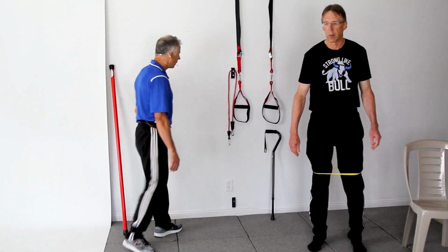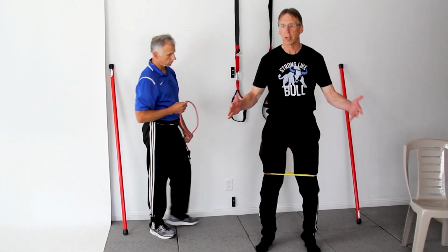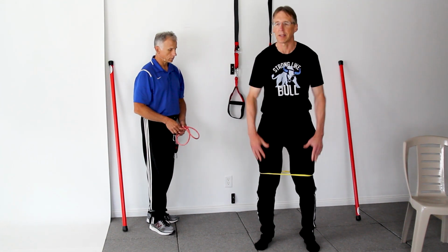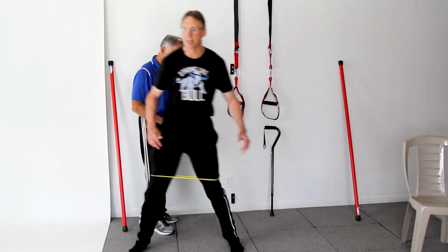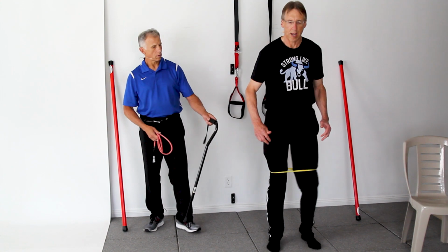In fact, they give them away with a lot of exercise kits. You just get into that exercise stance: slight bend at the knees, slight bend at the hips. And you're just going to work going side to side like this. This gives some nice resistance while you're doing that movement.